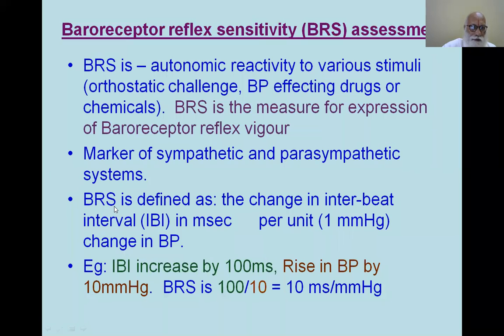And baroreceptor reflex sensitivity is defined as the change in interbeat interval in milliseconds per unit increase in the BP by 1 millimeter change. So if the blood pressure is changed by 1 millimeter, how much is the change in the interbeat interval? Now remember here, this word change means there is a duration for this one interval and another interval. And there could be a difference between them. Now, that difference is the change.